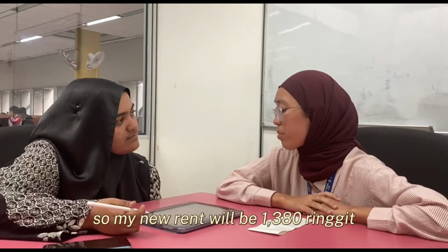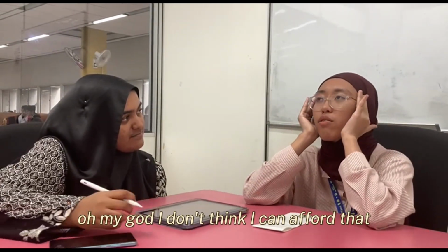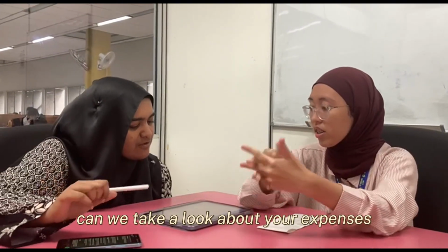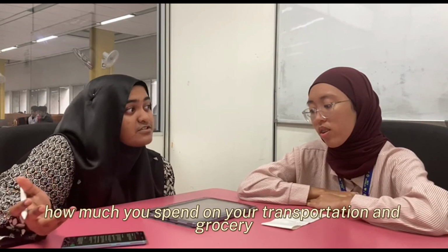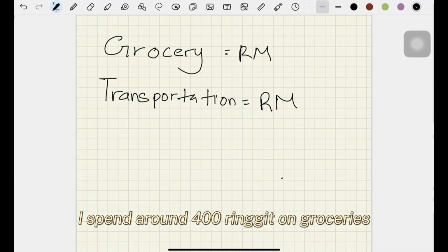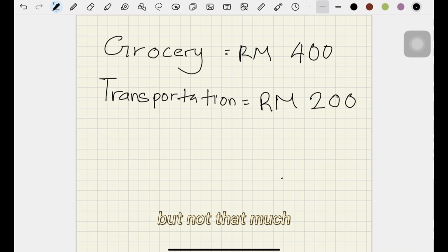So my new rent will be 1,380 ringgit. Oh my god, I don't think I can afford that. My monthly budget is already tight. Can we take a look at your expenses, how much you spend on transportation and groceries? Maybe we can reduce from that. I spend around 400 ringgit on groceries and 200 ringgit on transportation. That leaves me with some room, but not that much.